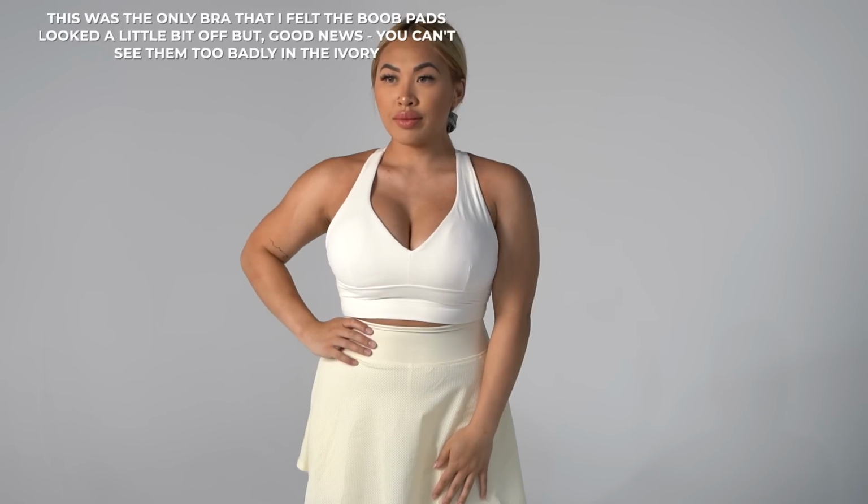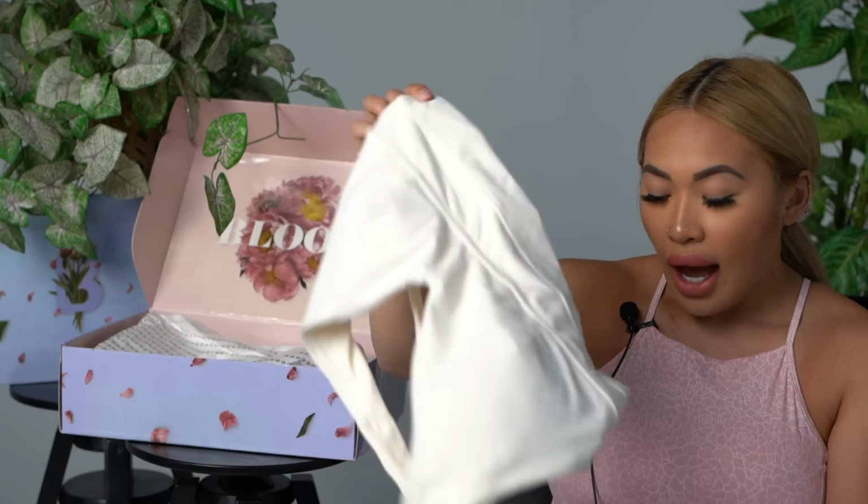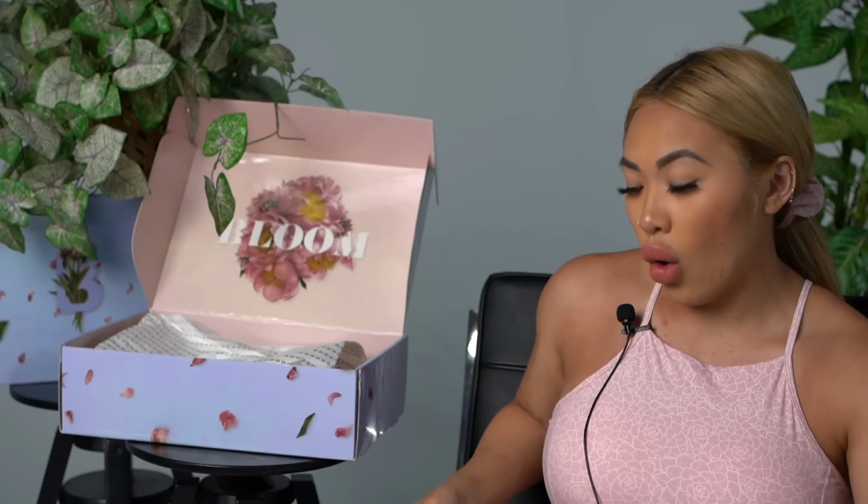It's definitely not like a stark white. It's kind of like an ivory, like an off-white-ish. So, Alpha sports bra, we love her. Definitely doesn't give you a whole lot of coverage, some nice support for sure, and some nice push-up situation.